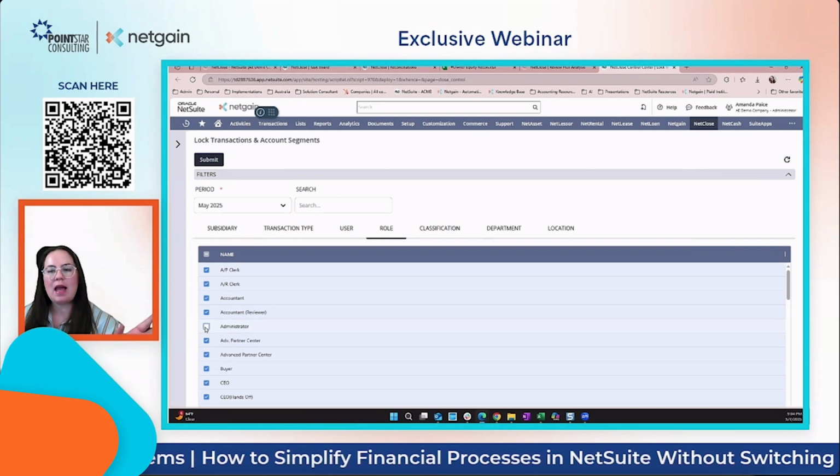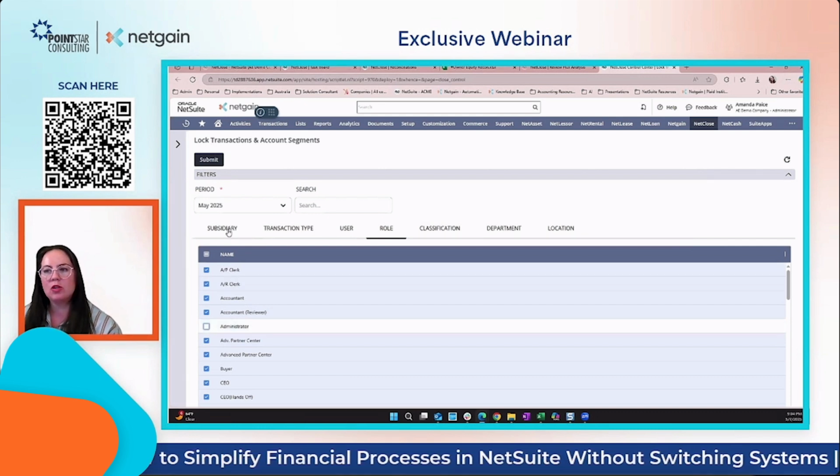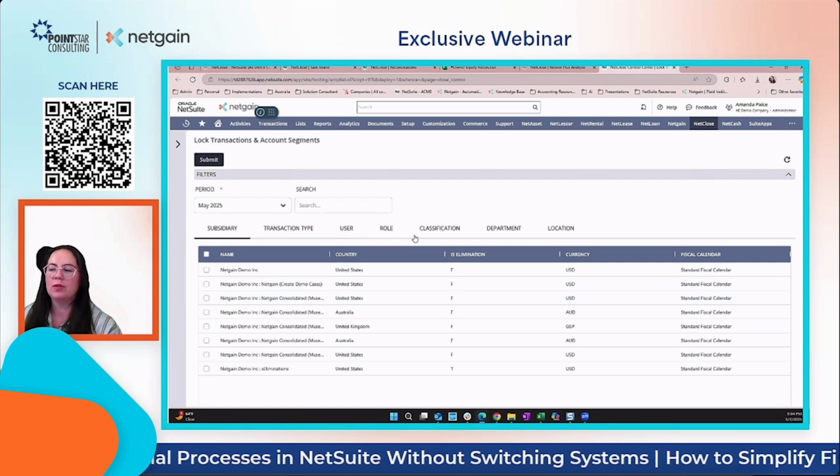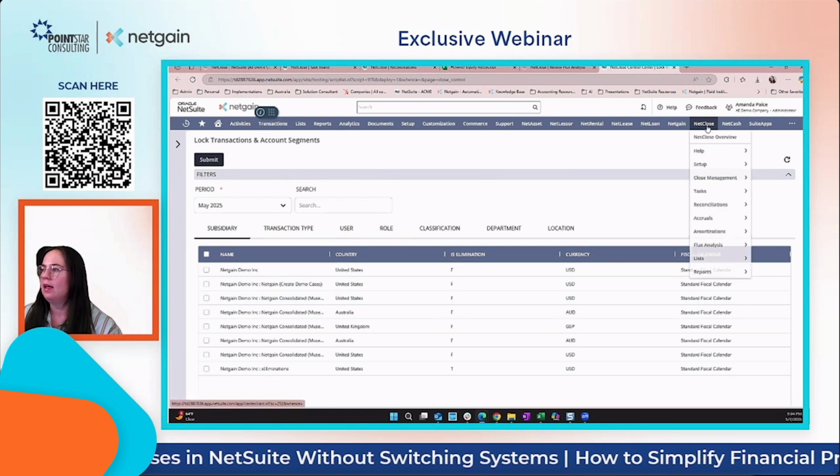So again, this can either be throughout the close, like you're locking by subsidiary as you go, or it can come in after the fact to allow for those adjusting entries.